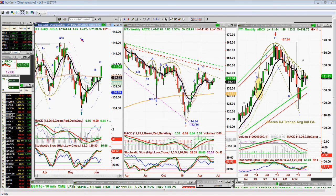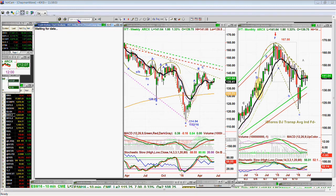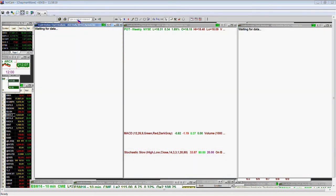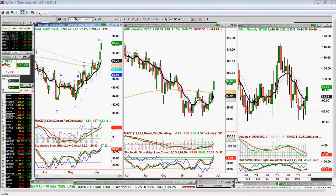Then, of course, I spent the whole week looking at AGU. AGU looks very good. Potash, which we missed. Look at that big move up. It's up 18.31. AGU, which I never remember is Agrium Inc. A very sharp leg F/C in the daily.